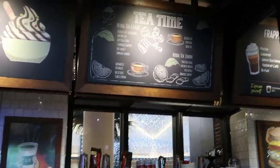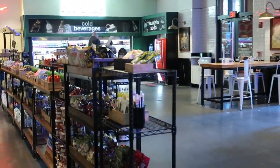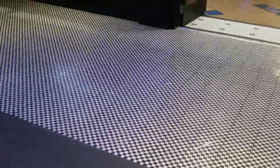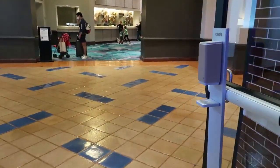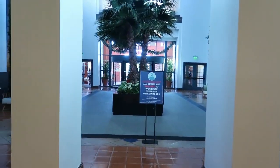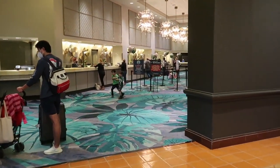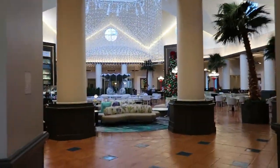Lights are not good for the camera, but that's fuel. Got lots of bits for you in fuel. Right, now I'm going to take you through to the lobby eventually. It smells just so divine. So that's the area you come in, you get dropped off. That area is where you check in, and then you're met with this area.